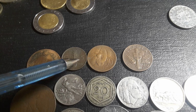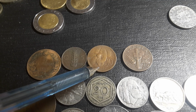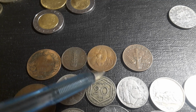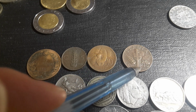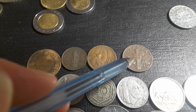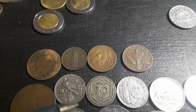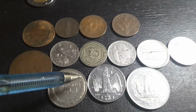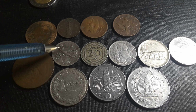We have a 1934 5 cent with the wheat. The 10 cents, one of my favourites as well, with a bee pollinating the plant. Then we have the fascist 10 cents, not really that good, but it has wheat and oak and the fascist and the Italian coat of arms. Then I would have to say another one of my favourites is the 20 centesimi with the woman flying.